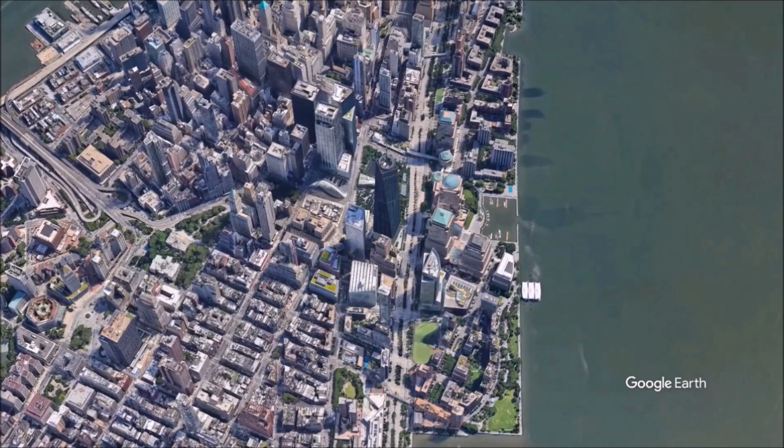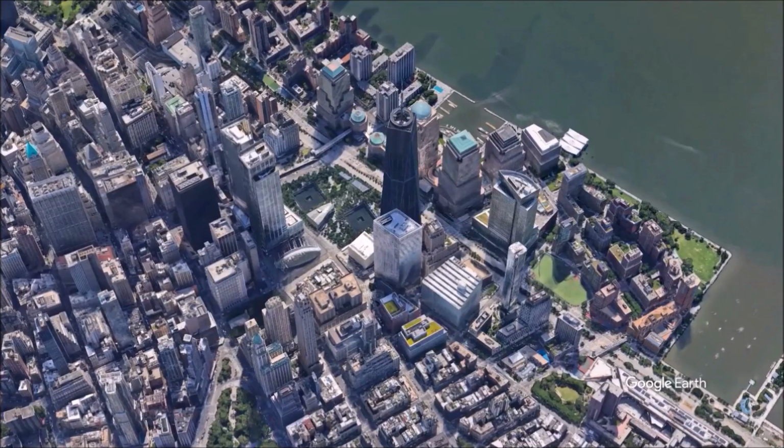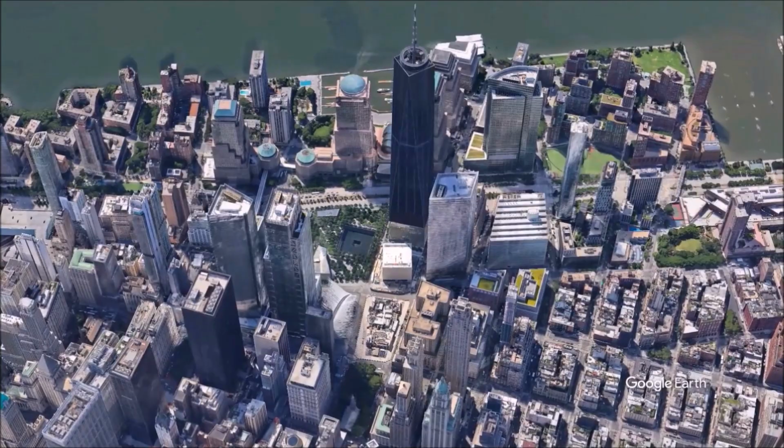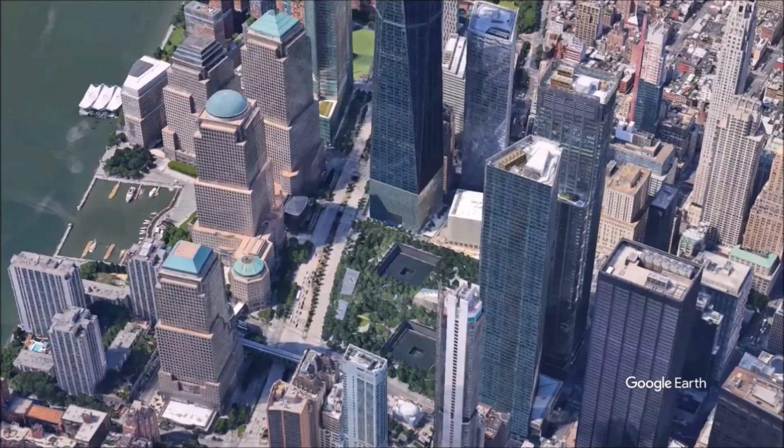One World Trade Center, also known as One World Trade, 1WTC, and formerly called the Freedom Tower during initial planning stages, is the main building of the rebuilt World Trade Center complex in Lower Manhattan, New York City. Designed by David Childs of Skidmore, Owings and Merrill, One World Trade Center is the tallest building in the United States, the tallest building in the Western Hemisphere, and the seventh tallest in the world.